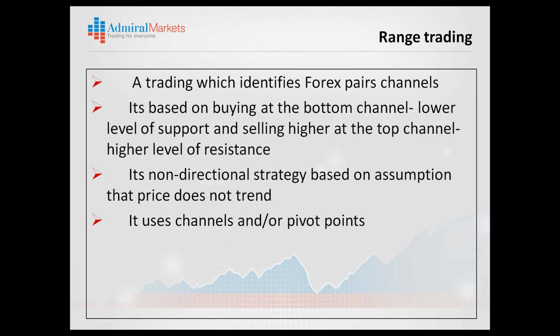You do it by your naked eye or you don't do it, right? So you can see it by yourself. You don't need others to tell you. You don't need any indicator to tell you, because there is no indicator. For range trading, you need to have a clear mind, you need to have your charting platform, and you need to see it. You need to spot it by yourself.